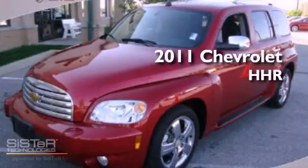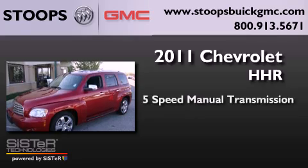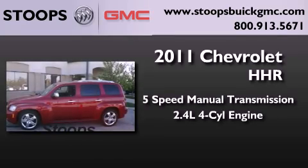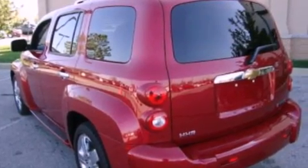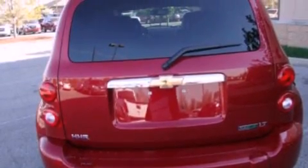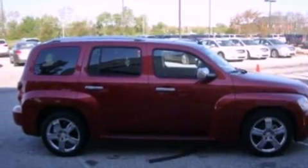This is a 2011 Chevrolet HHR. This wagon has a 5-speed manual transmission and an inline 4-cylinder engine. Its top features and packages include the appearance package, a sports suspension, Bluetooth cell phone integration, XM satellite radio, aluminum wheels, and traction control and stability control systems.